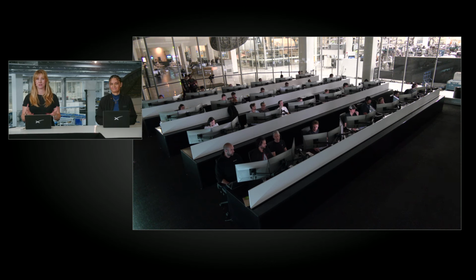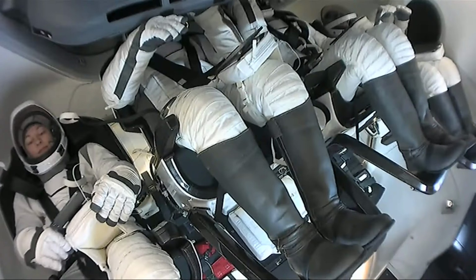From the beginning, SpaceX designed the spacecraft for human spaceflight. While it can carry up to 7 passengers, right now it's only carrying 4. And it is the first private spacecraft to take humans to the International Space Station. In fact, this exact capsule that our Polaris Dawn crew is flying in first went to the International Space Station on the Crew 1 mission.